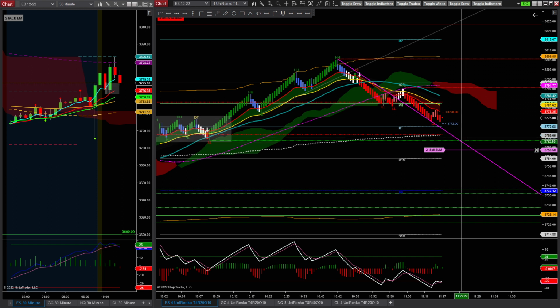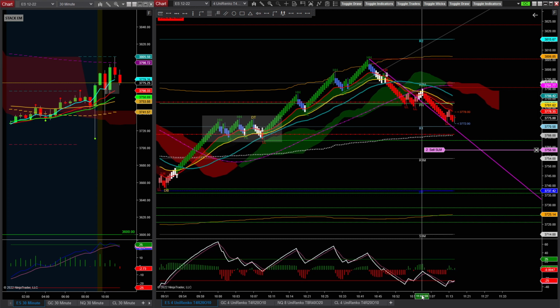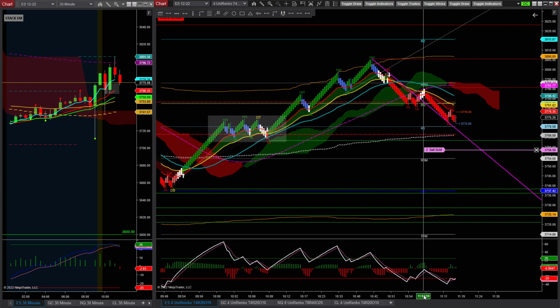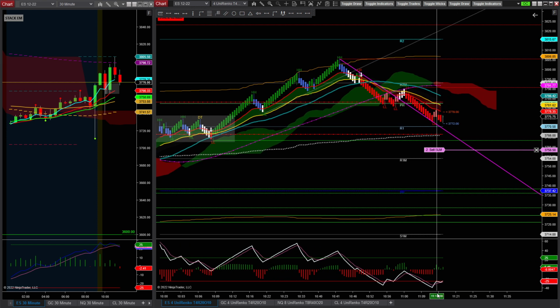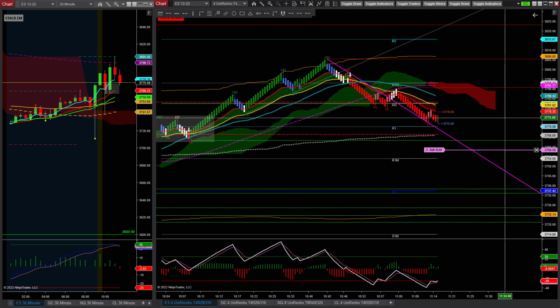let's wait a little bit. It's a little bit slow, very slow, I would say. But a good entry would have been here. Previous high, broke the previous high. Now that it's below the previous high, I feel a little bit more confident to take a short position here.